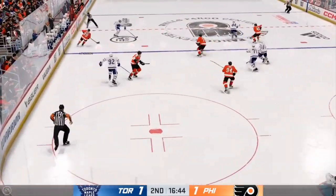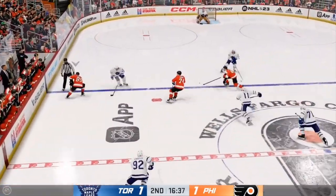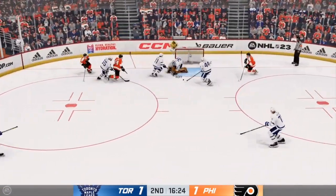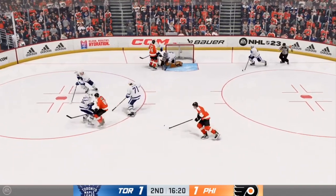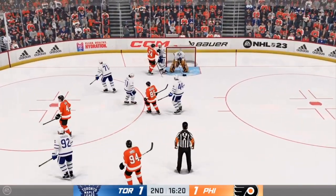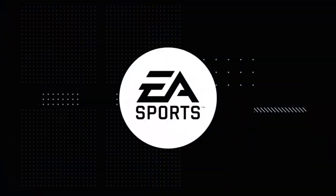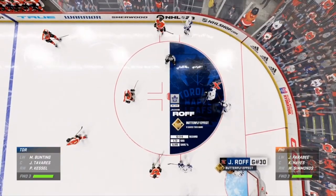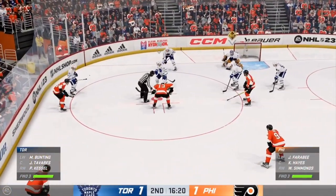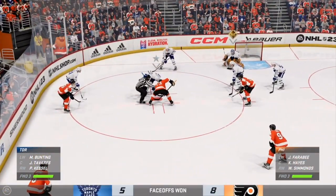Oh, what a chance, and it goes sideways. The Flyers played along the boards. And he makes a save there. Ref blows the whistle as the puck's covered up. Known for his butterfly effect zone ability, guys, which is that mobility while in the butterfly position to stay with the play and deliver big stops.